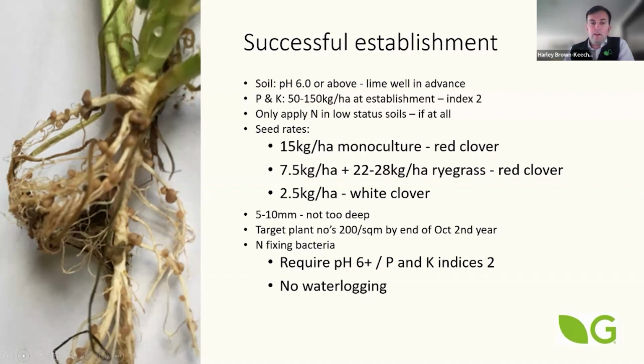Seed rates for clover are as listed on the slide, and we're aiming to target good plant populations, particularly if it's a monoculture. In established leys, there are some herbicide options coming, but the key is achieving good plant populations at the outset to outcompete the undesirables. 3 kilos an acre mixed in with a grass mixture will provide around 400 seeds plus, and we're looking for around the 200 plants per metre squared by the end of the first full year.